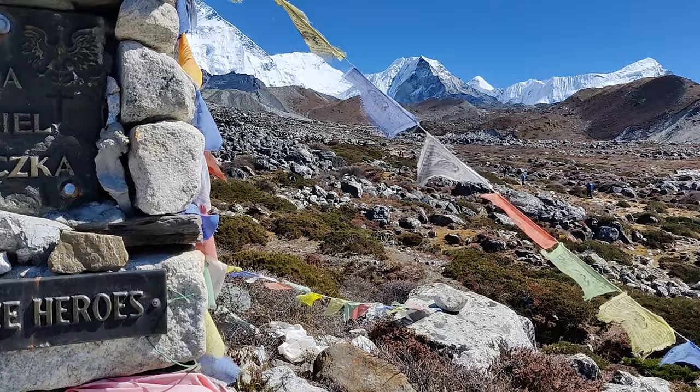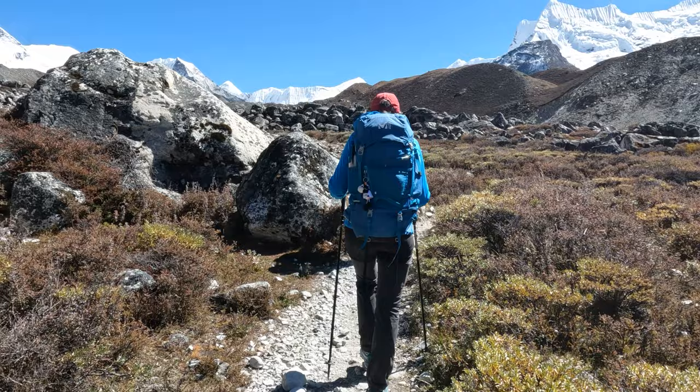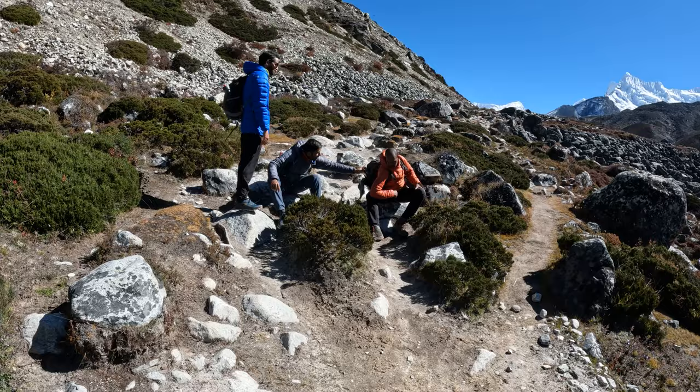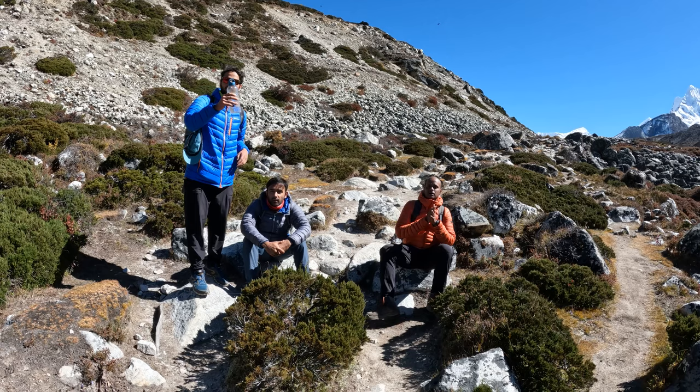If it's your first time in the terrain, be a snail. Don't try to be an ibex. That would really help. Take breaks whenever needed. Sit down, relax, drink water. All good. Water breaks. Taking just a little water break.